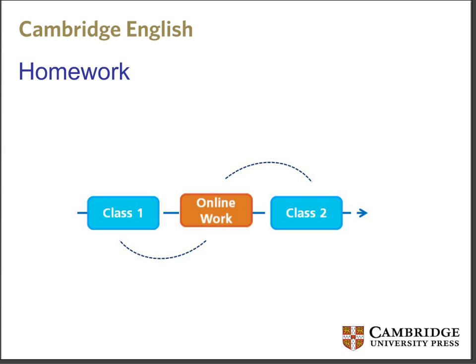Okay, thanks, Deirdre. So Deirdre's talked there a bit about how to use the online workbooks for homework in terms of consolidation of the previous lesson. We're going to look now, it's still looking at homework, but it's more looking forward to the next lesson. And so we're talking about preparation as opposed to homework consolidation.